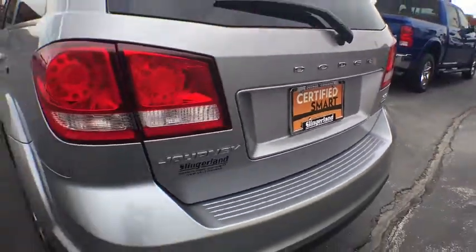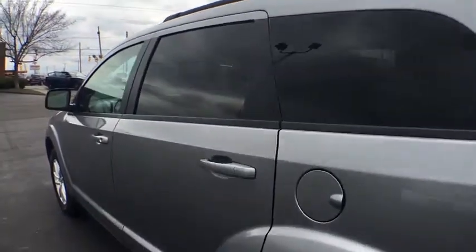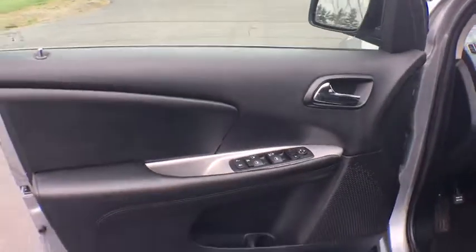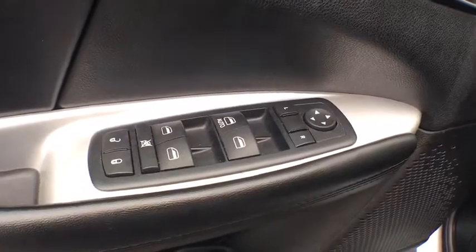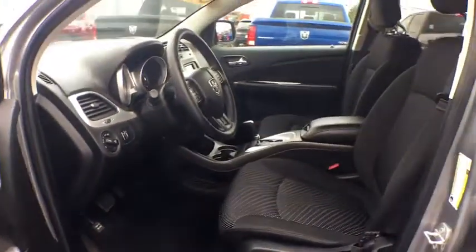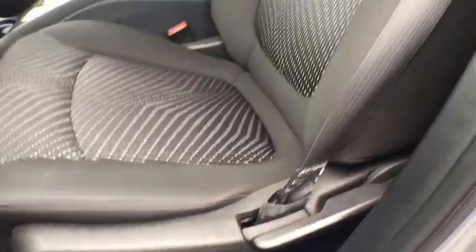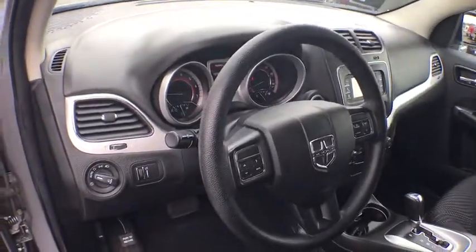This vehicle has less than 55,000 miles. Here are some of this vehicle's great options. Traction control, dual airbags, power steering, four-wheel disc brakes, electronic stability control, fog lights, compass, CD player, rear window defroster, power windows, trip computer, remote keyless entry, brake assist, panic alarm, tachometer, tilt steering wheel, premium cloth low back bucket seats, front bucket seats, front reading lamps.